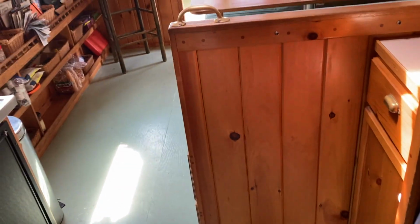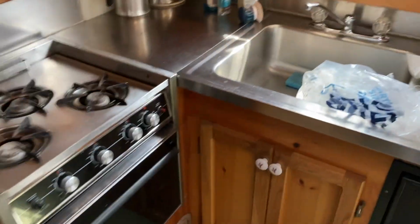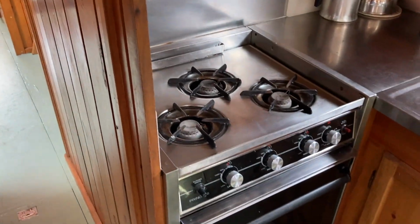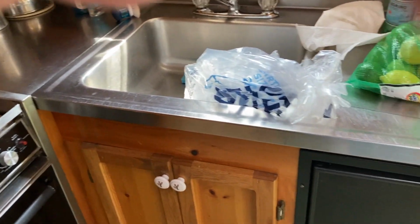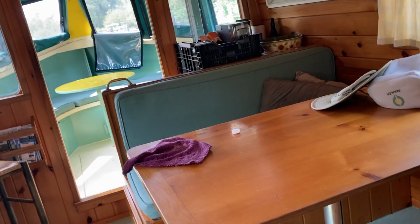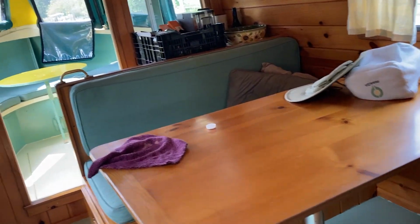Then we come up to the galley. It's got a 3-hob stovetop and the full oven. Stainless steel sink. It's got a refrigerator down below. Storage area there. Over here you've got storage for your pots and pans. You've got a drawer. This table converts to a double berth. We'll find out how that works later.